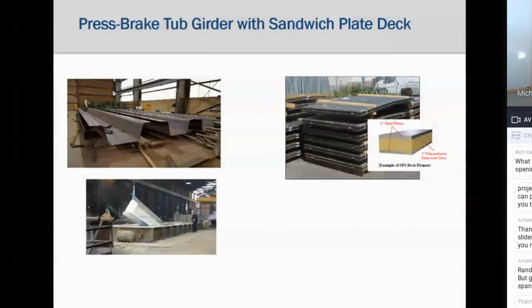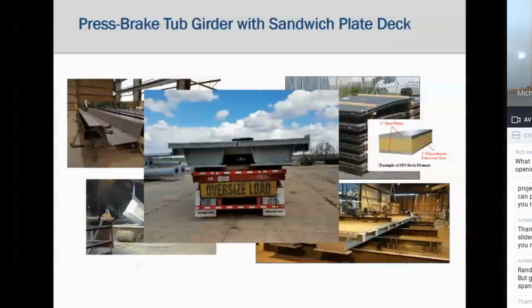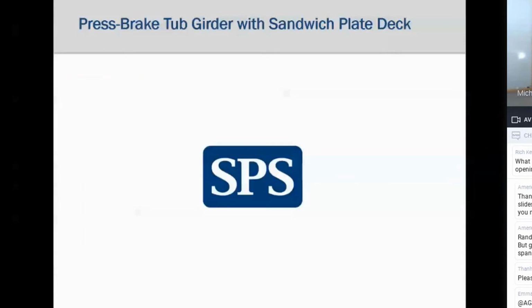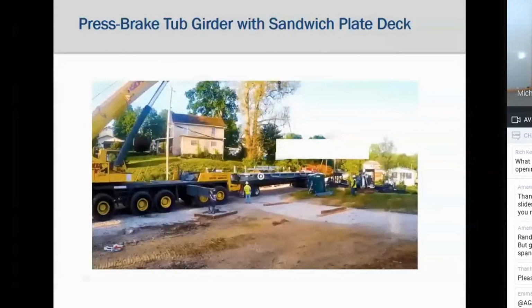The sandwich plate is only about 2 inches thick, made from steel plates sandwiching a polyurethane elastomer core that is attached to the girders, and then the girders are loaded up and shipped to the site. This video shows just how easy the bridge was to install on the abutments.